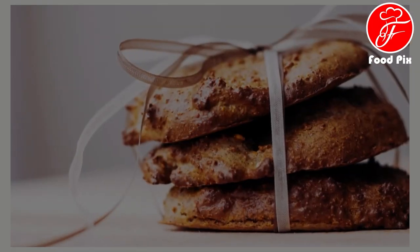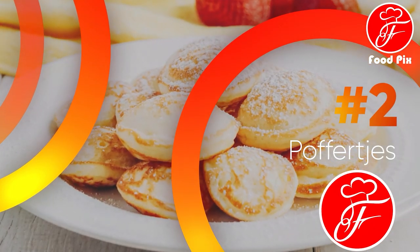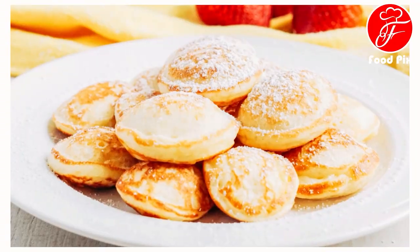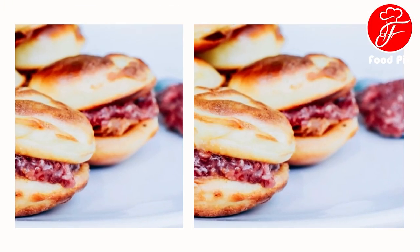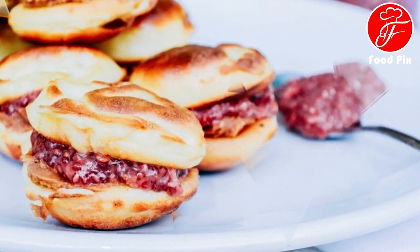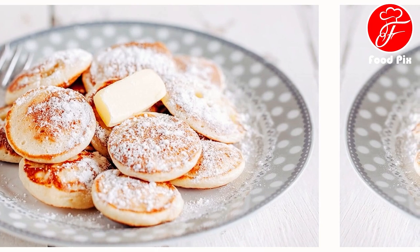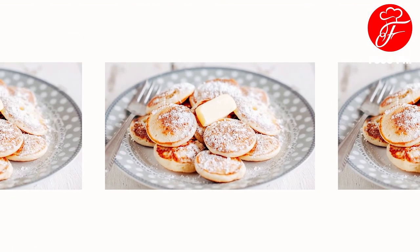Number 2, Poffertjes. Poffertjes are small, round, and puffy Dutch pancakes made with yeast and buckwheat flour. They are baked in a special pan called poffertjespan and usually served warm on a piece of cardboard paper when prepared outdoors, at festivals and outdoor events.